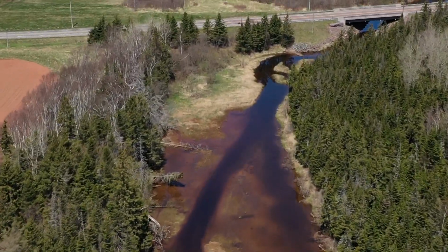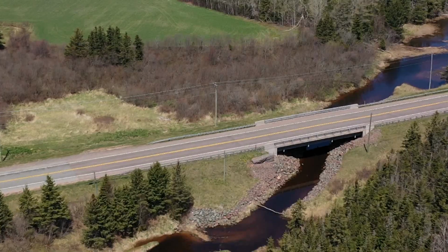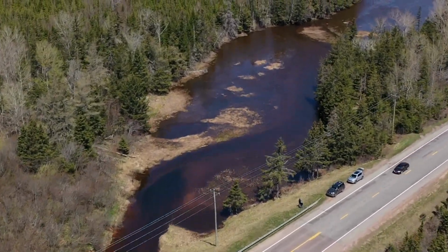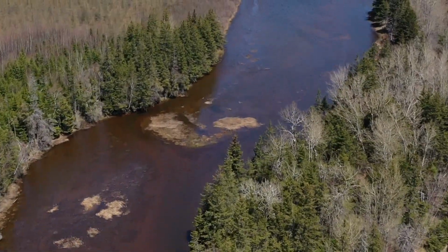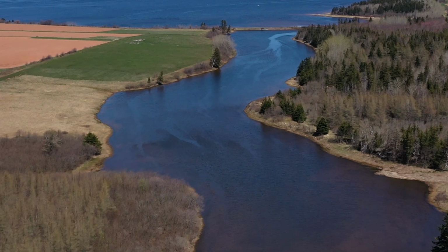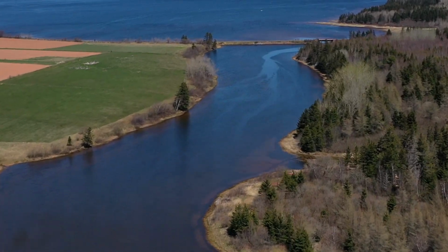And here we're going to cross Highway Number 2. Just to the west of here is Morell, and it travels off to the east to St. Peter's and Surrey. And we took a walk down to the river bank under the bridge there, and you can just look down. There's lots of fish in the river. It's a pretty nice river. And up ahead is where it dumps into St. Peter's Bay.